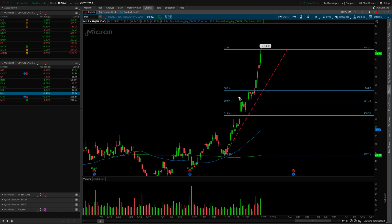I mean, you can't make this stuff up. 38.2 just so happens to coincide with prior highs, which is, if you know support and resistance, prior resistance turns into support. So if we do get a move back down there, that is certainly a nice buy point at 64.74. The 50% too coincides with prior highs. Just wonderful, wonderful stuff. So this is a potential buy area here, in my opinion, for that longer term Micron vision.